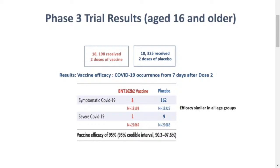I'll now outline some of the Phase 3 trial results, which studied trial participants aged 16 and older who received 2 doses of the Comirnaty vaccine. As we can see in the graphic below, in the Phase 3 trial, 18,198 trial participants received 2 doses of the vaccine, while 18,325 trial participants received 2 doses of placebo. The vaccine efficacy measurement was the occurrence of COVID-19 disease from 7 days after the second dose was administered.